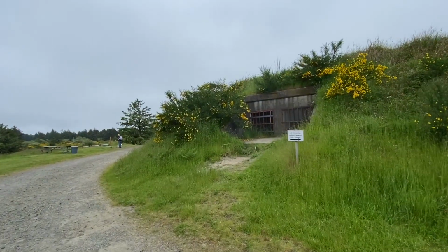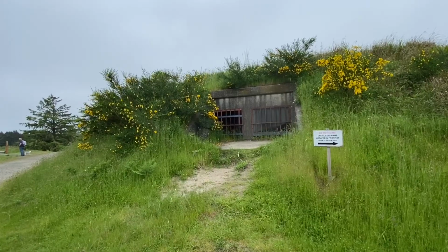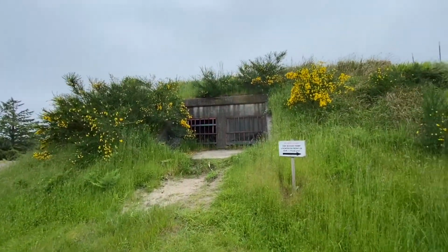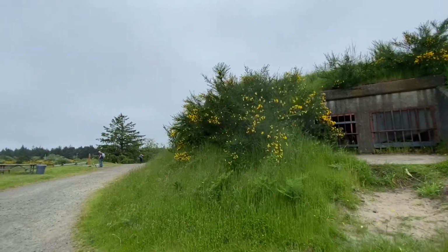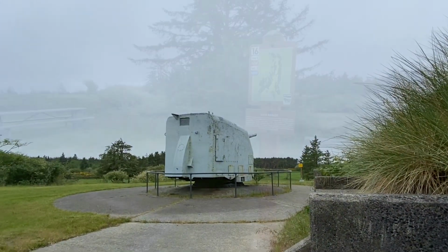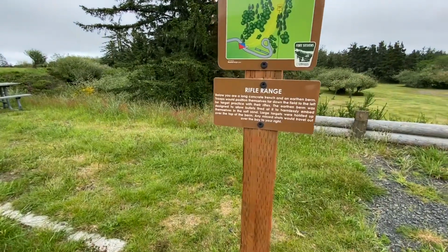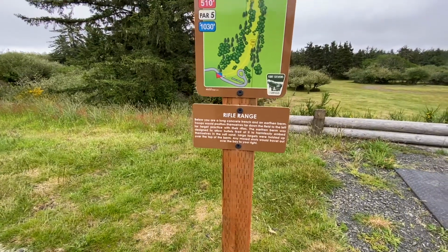You can see this is around the side. It's just grown all over. It's concealed. Here's the other gun. Yep. So I'm beyond the disc golf. Could be an interesting disc golf game with a rifle range.